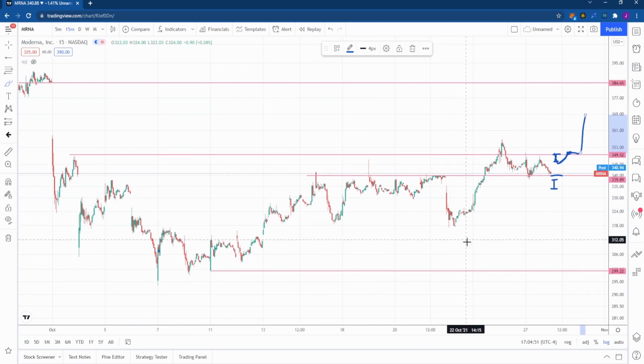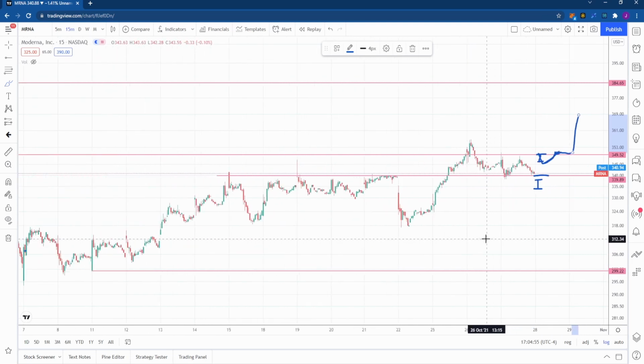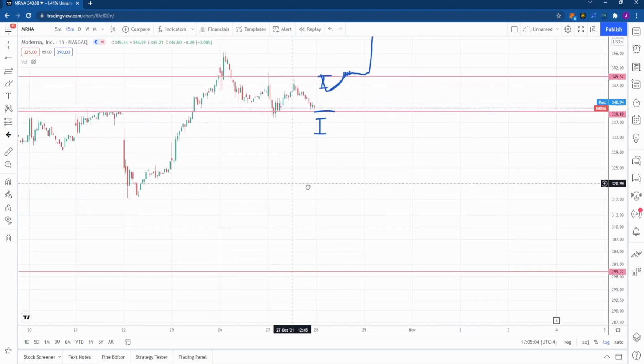I think there's more upside here to be had. More short covering, more buying will ensue, and we'll see. This again will be another great short opportunity. We'll talk about that when we get there. So, tomorrow should be a good trading day.